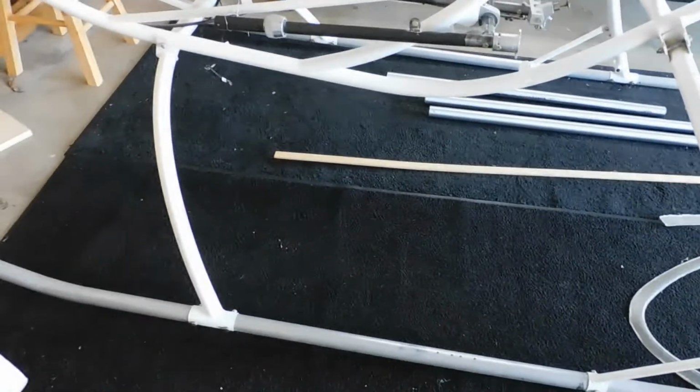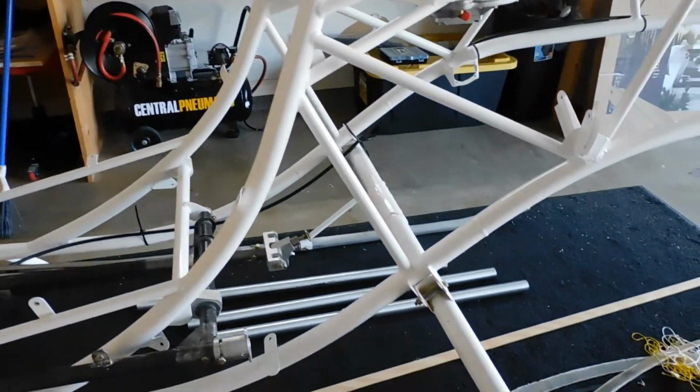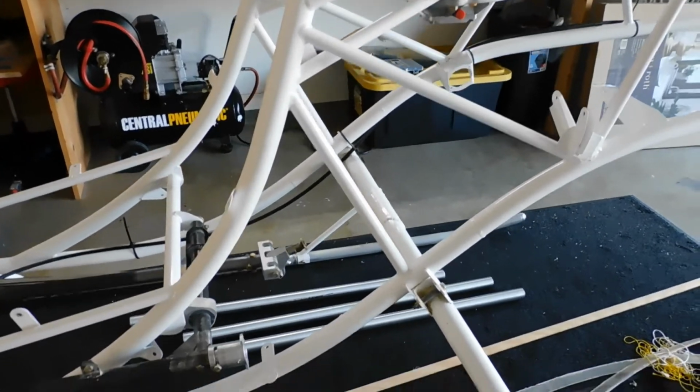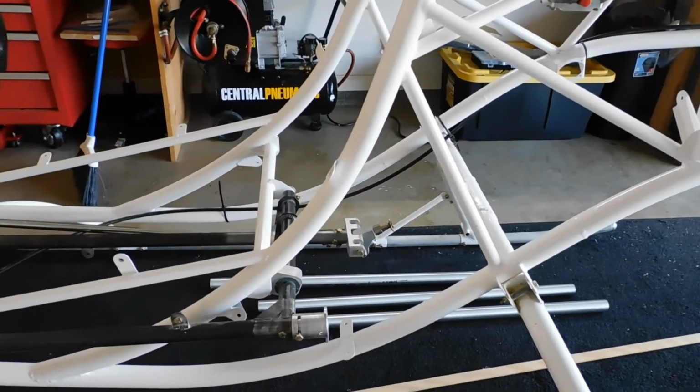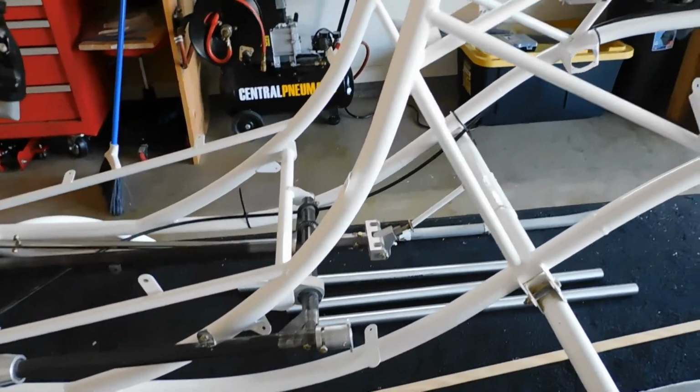It's a customized part. One of the things I did do, I'm probably not going to give a video of it, but I do have my headlight or landing light configuration done, and that looks really good. Maybe I'll try to include a picture of that.